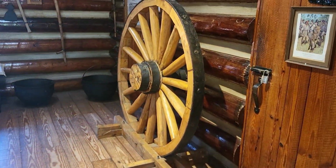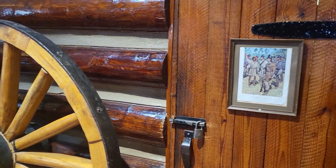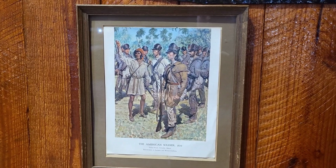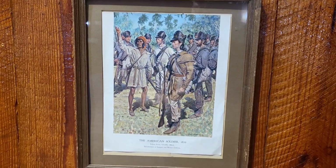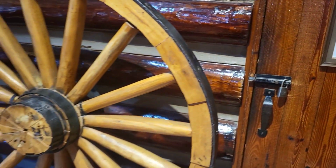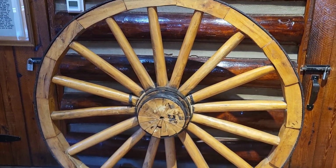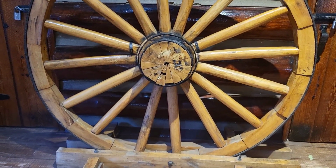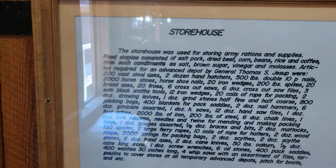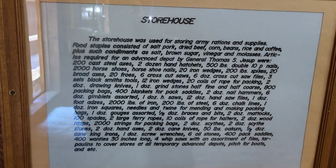Let's come in. We'll go around counterclockwise. I do apologize for slamming the door. There's a painting here called The American Soldier, from 1839. Another wagon wheel here. Here is a write-up on the storehouse. So get a good shot. Again, feel free to pause the video or screenshot and come back and read this.